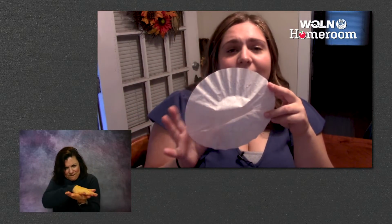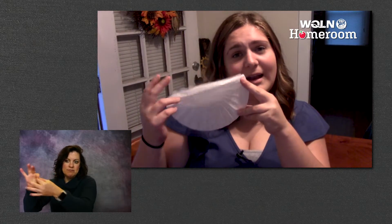So we're gonna take our coffee filter, and the first thing we're going to do is use it and color it however you would like. Now the craft that we are doing today, because we've been talking about the words hot and cold and the temperature outside and the weather, is going to be about the weather. It is a cloud and a rainbow. So when I color my coffee filter, I'm going to make mine look like a rainbow, but you can make yours look any color that you want.